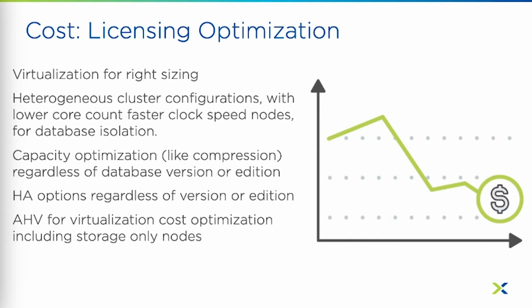You also have HA options regardless. When you're leveraging something like virtualization, you're going to be able to live migrate and have VM HA across the nodes. Again, whether you're doing something like Always On availability groups, failover cluster instances, or just simple virtualization.